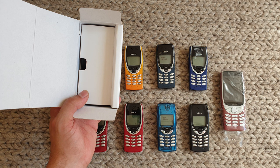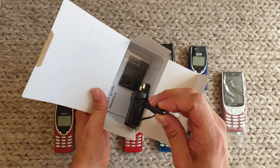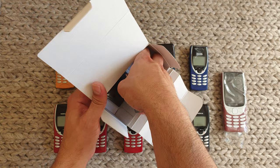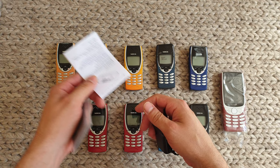I really don't know what happened with that phone, but anyways, now you've got a micro USB charger, guys. Micro USB in 2022. Can you imagine? It's not USB-C, and you've got the battery over here and a quick start guide. I'm gonna check the box on the side. I mean, there's not much you can learn from the quick start guide, I can imagine.